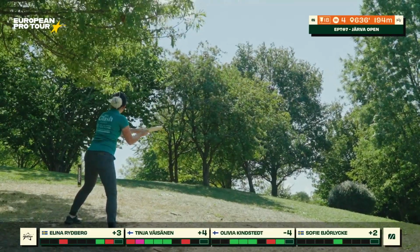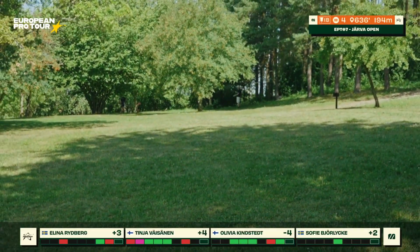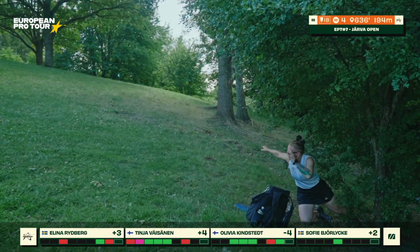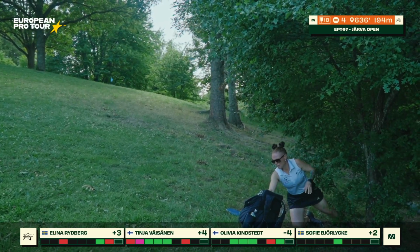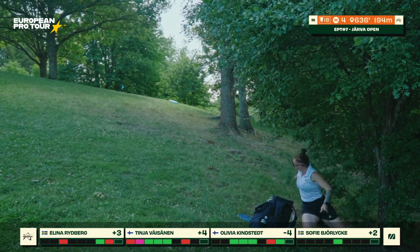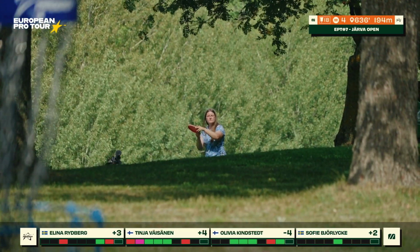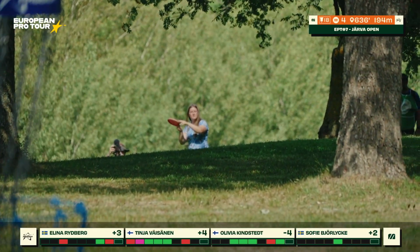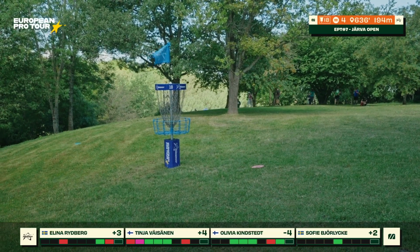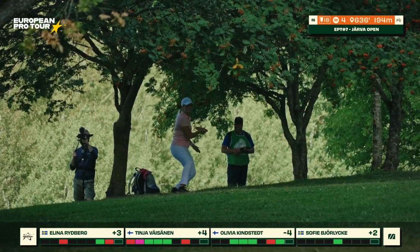Stand still forehand approach from Elina. Just a little bit short. Tricky position here. Sofie stretched out. Well done. Right up there in the circle. Olivia looking to finish up. Stellar round. Puts it really close. Gonna finish at 4 down. Hot shooting.